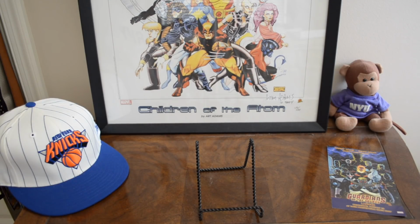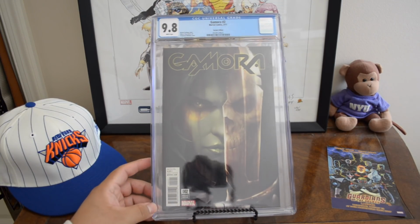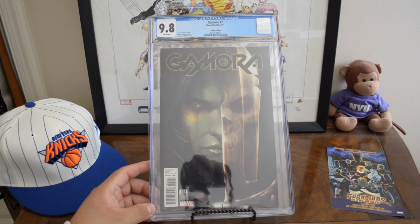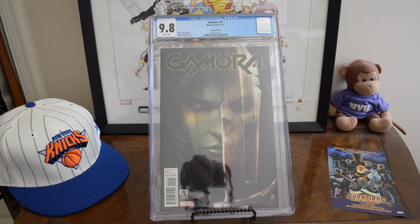Gorgeous copy. This Gamora #2, man, from 2017. Just a cool cover. Glad to have that in the PC. Just gorgeous how it's half her face and half the skull. Just a classic Matina cover.